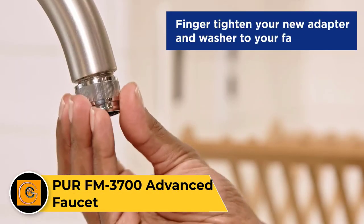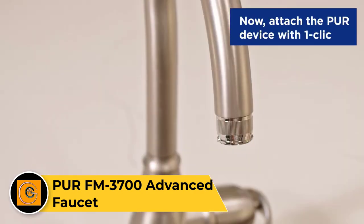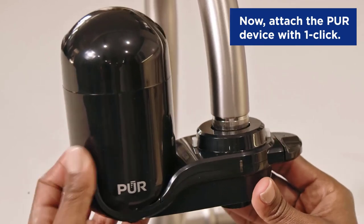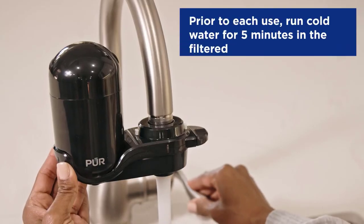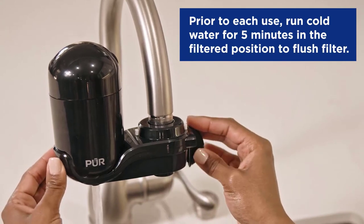Per FM 3700 Advanced Faucet. If you've looked for water filters at all, you've almost certainly come across the name Per. They are one of the most well-known and oldest names in home water filtration. This means that replacement cartridges are easy to find since they are sold in so many places.